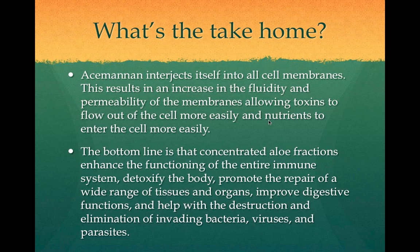But as far as promoting the repair of all kinds of tissue by stimulating those osteoblasts and the chondrocytes and so forth. And it does help with the elimination of invading pathogens in a couple of different ways by that macrophage activation that you saw, but then also it does have that ability to make it harder for bacteria to actually cling to the tissue. There's some other nutrients that do that as well.